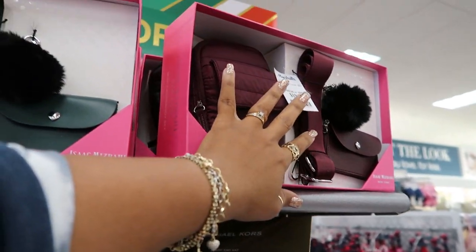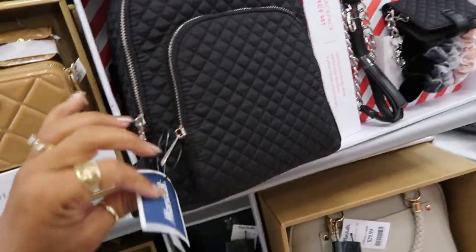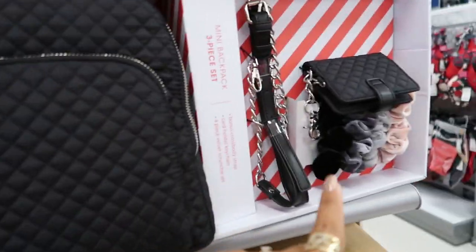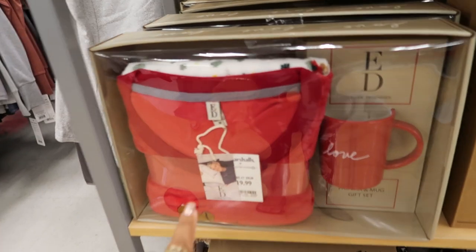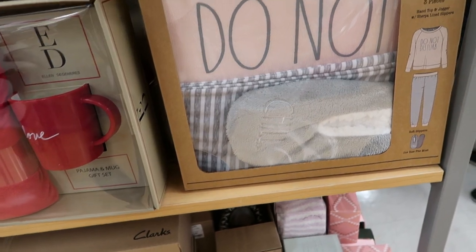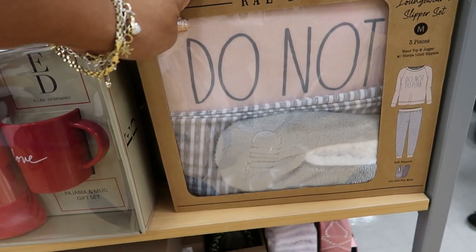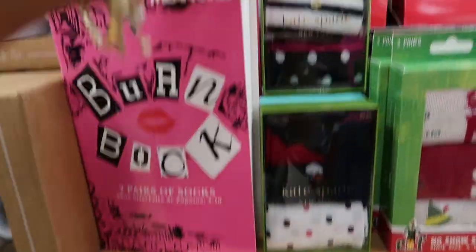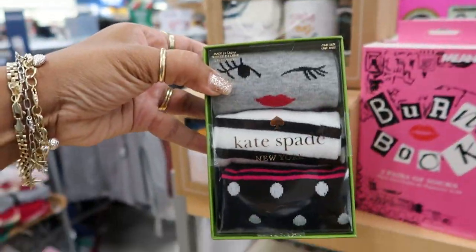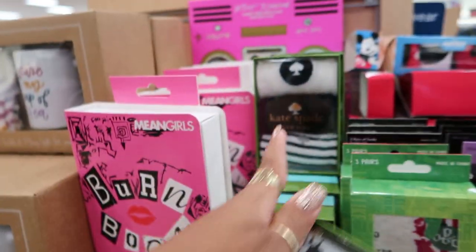Come on, don't fall. There you go. And Cynthia Rowley down here for $29. You get the backpack, the strap, this, and the little hair scrunchies. You have an Ellen DeGeneres set right here with a cup for $20. Rae Dunn right here with the house shoes. That's $25. It says, do not disturb. Kate Spade socks. These are cute, with a little face for $10. They have a few different pairs.